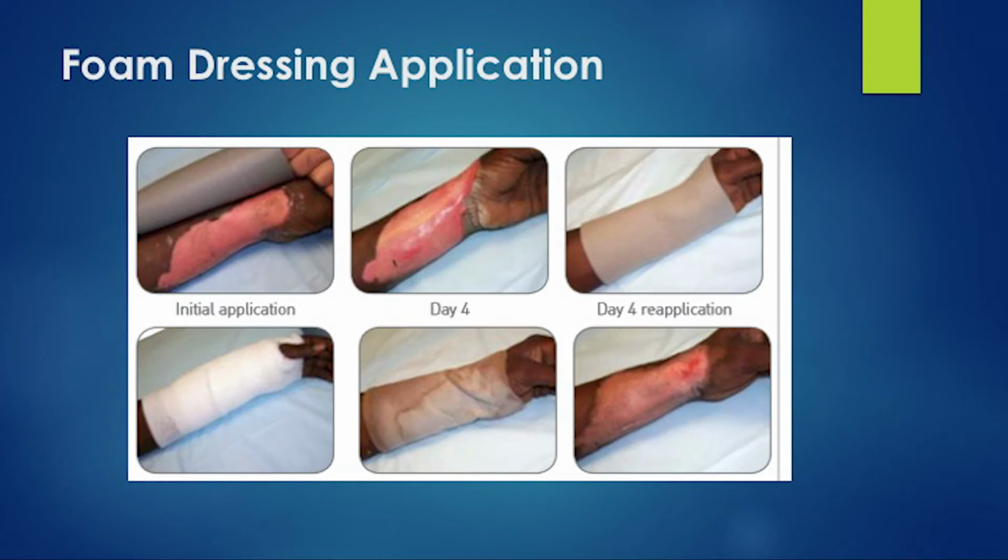Now, we'll disclose that these are stock photos from the manufacturer's website. Our institution is very good at taking photographs of wounds, but when I go back and look, we don't really take photographs of dressings.